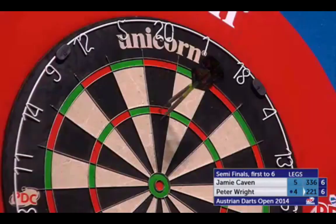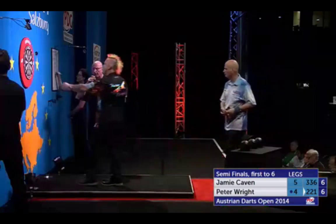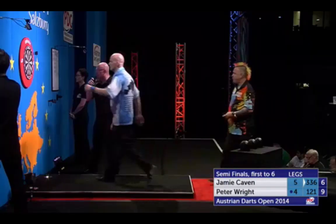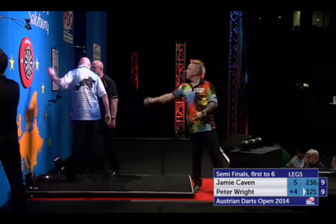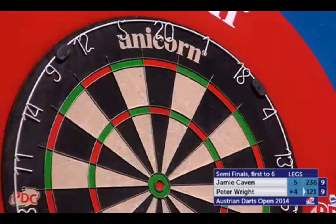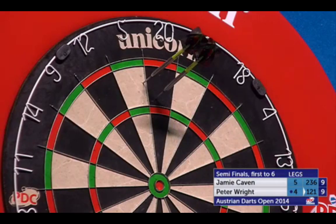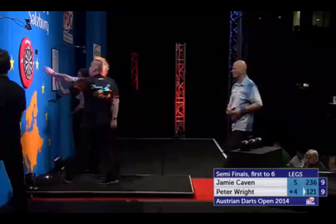could be costly, that poor visit to the board. 100. So it looks like, yet again, we're going to an 11th and deciding leg. And 100. Jamie Caven must be getting used to that now. He's had to get over the finishing line in the deciding leg for every one of his matches played so far this weekend here in Salzburg.